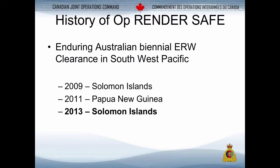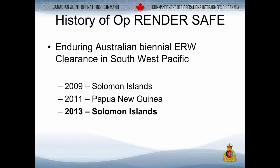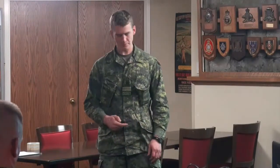So the Australians in the past decade have been doing different explosive remnants of war clearances in the Southwest Pacific. In 2009, when they did it in the Solomon Islands, that was the first Render Safe, and the difference was that was an enduring operation. So after that, every 2 years, a biennial operation took place, and so the third one took place, being in the Solomon Islands again, here in November. And as the sir said, the Canadian Navy has sent observers in the past to participate with the Australians, but this was truly the first time that we've sent a task force of this size to participate.